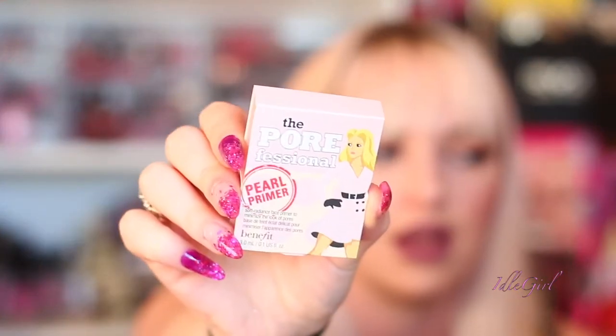So we've got Benefit Professional Pearl Primer. I haven't heard of the Pearl Primer before. It's only a really small little sample, 3ml I believe. Let's see what it says. This fresh formula features the same oil-free texture as the original Professional, with an added dose of pink pigment for brightness. Just smooth it all over your face and layer up to add radiance. Okay, that's interesting, I will try that out. I haven't actually tried the original yet, and I do really need to try that as well. The RRP for this as a full size is £27.50, depending on where you buy it from.